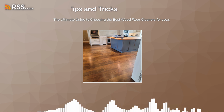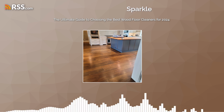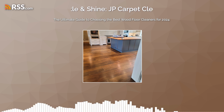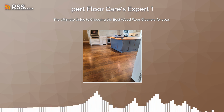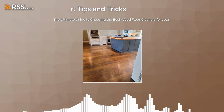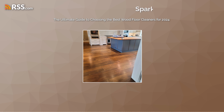Phenols, ammonia, coal tar dyes are added to just make the cleaning product a color, like green or blue. Just for the color, you're adding tar. So again, some wood floor cleaners are safe, some are not. Take a look at the ingredients and understand what you're trying to avoid and why.